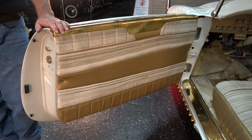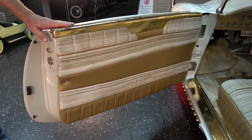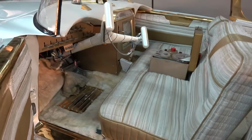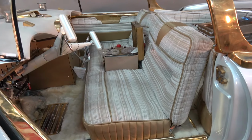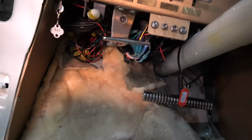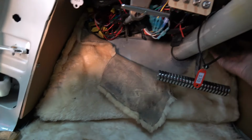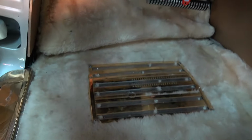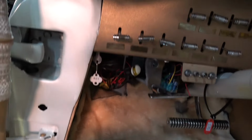Now the interior of this car is amazing when you think about the time frame. Let me show you just the seats. You've got a reel-to-reel tape player. This fur is actual mink that you can see there. I'm just going to push that up there like so. You've got these nice mats here.